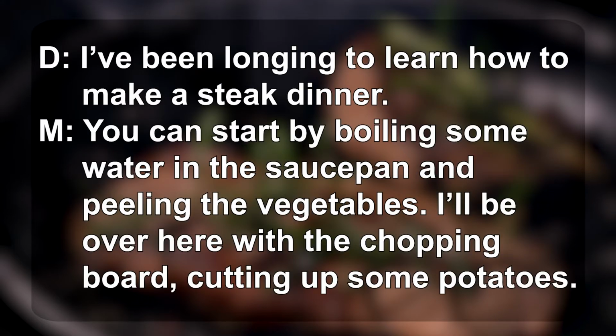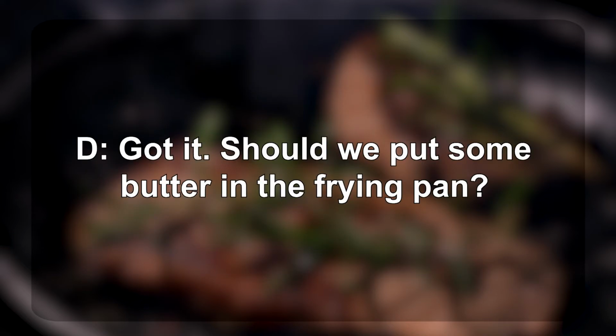I've been longing to learn how to make a steak dinner. You can start by boiling some water in the saucepan and peeling the vegetables. I'll be over here with the chopping board cutting up some potatoes. Got it. Should we put some butter in the frying pan?